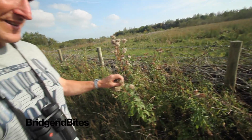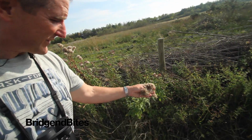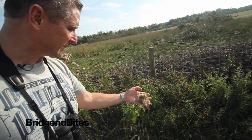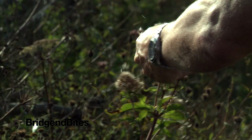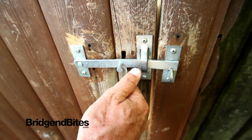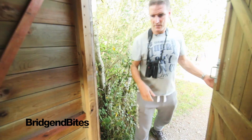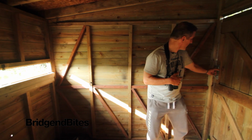It's quite cool, isn't it? Look at that. It's that time of year. Fruits and seeds everywhere. This is hemp agrimony. It likes these wetter, damp areas. But look at that. Thousands and thousands of seeds coming up there. Cracking plan. Nice thing is there's no one else here.